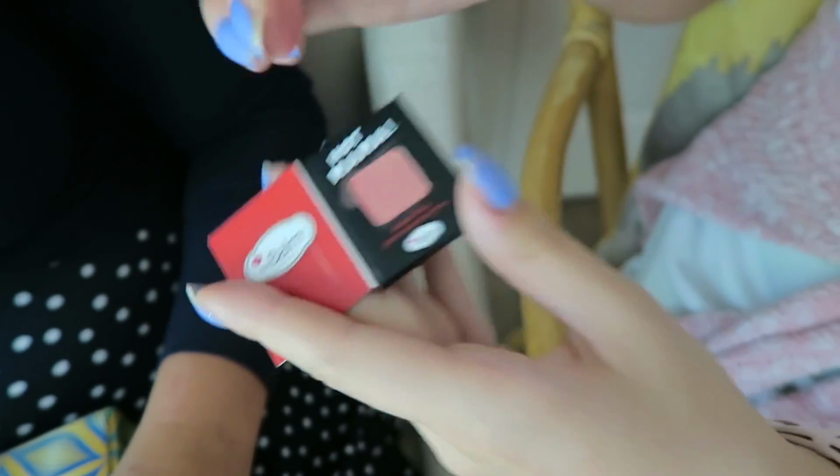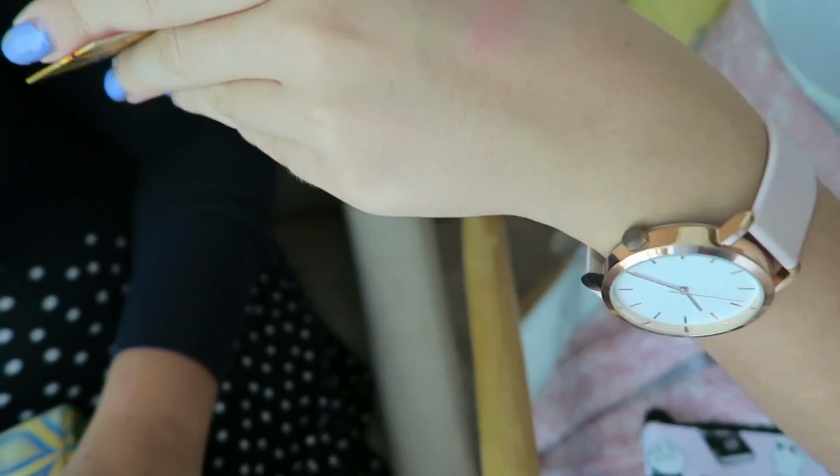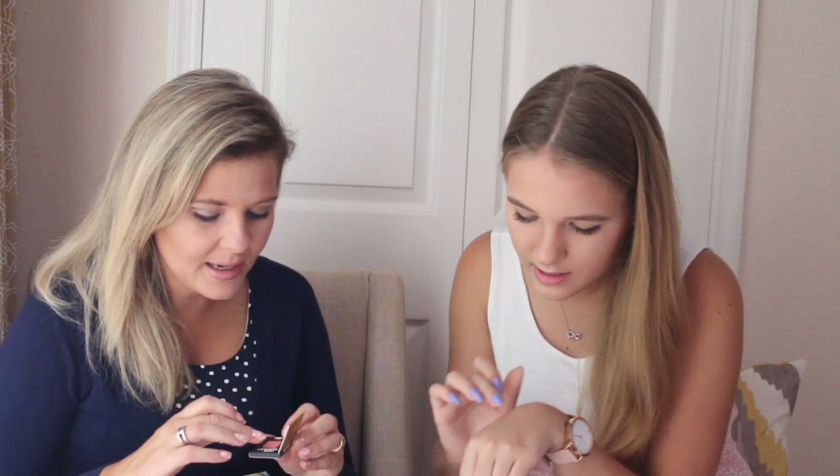Anyway, it's like a nice shimmery pink color. Yeah, it's very pigmented. But I would say very summer to me. Wow, that's quite nice. It's actually nice. You could use it as almost like a little highlight.